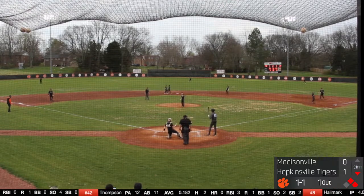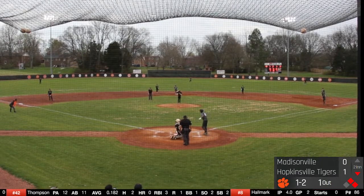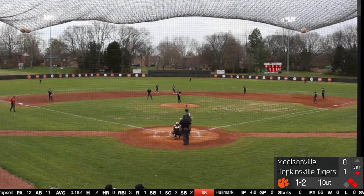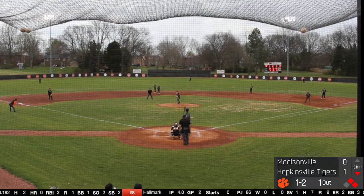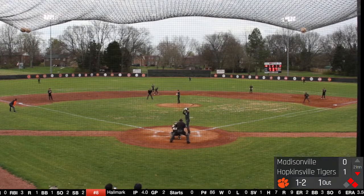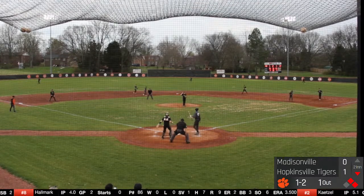Called strike. Looked low. I'm not sure what's up with that. It's 1 ball, 2 strikes, 1 out, here in the bottom of the 2nd inning. The 1-2 pitch. Ball low and away.